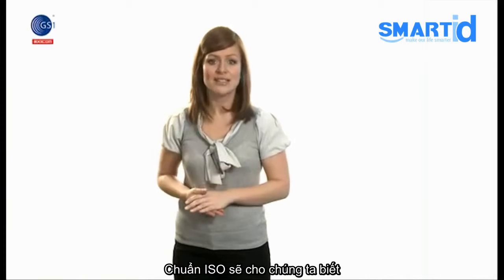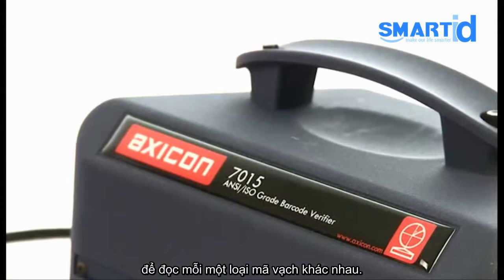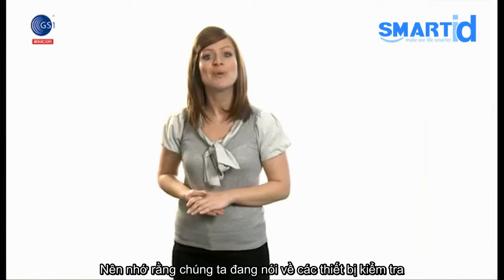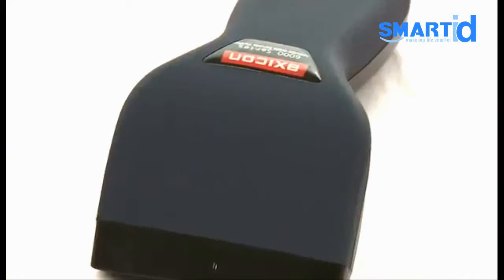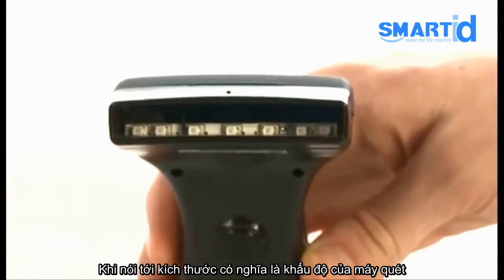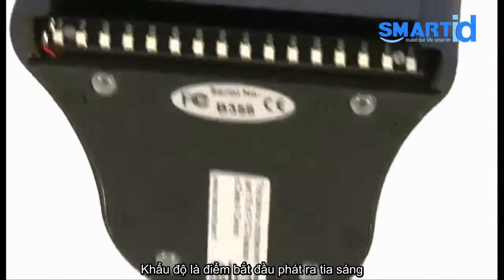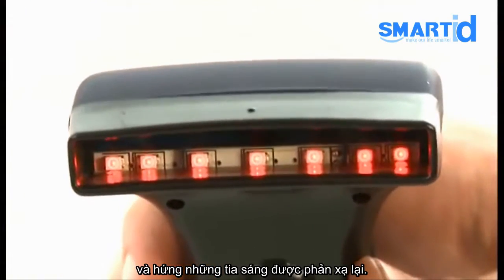The ISO standard tells us what size scanner must be used to test each type of barcode. Remember, we're talking about scanners that are attached to verifiers, not ordinary scanners. When we say size, we're referring to the size of the aperture in the scanner. The aperture is the opening in the scanner that releases the light and captures what's reflected back.